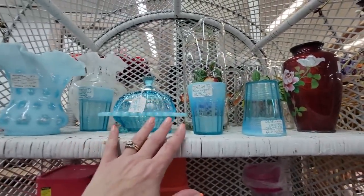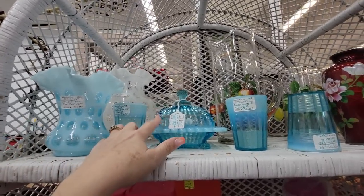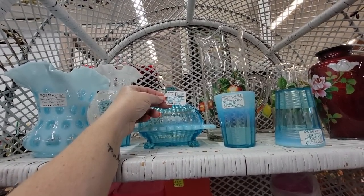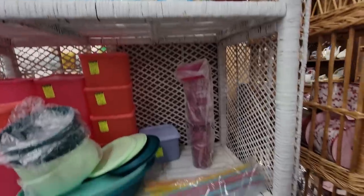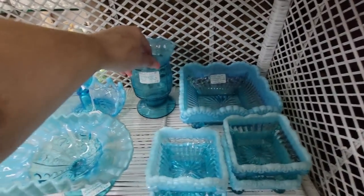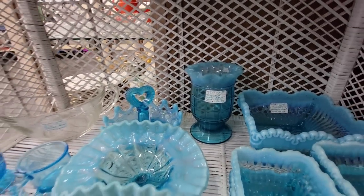Ooh, there's some Northwood up here too. This is beautiful, the Fenton coin dot in blue and in white is $76.50. The Nautilus, well, I don't know, no, it doesn't say Nautilus. Alaska, $125. And a Northwood tumbler for $24. There's some more glass pieces down here. This is different. It is Jefferson Block celery vase, or it could be a spooner for $55.